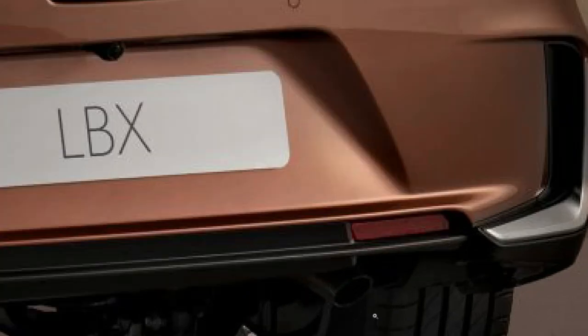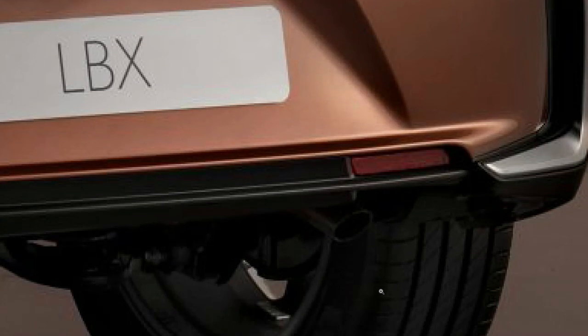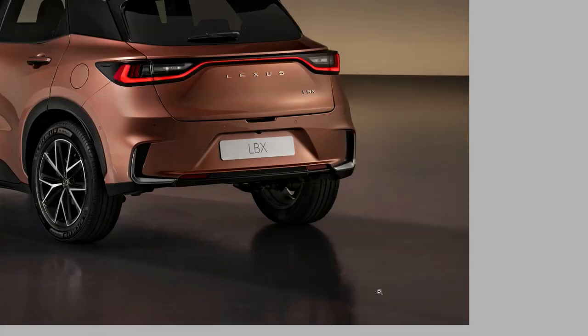I do see, it looks like there's an exhaust out here. It does look like it's a little bit visible. So it's not something that's been hidden in the traditional Lexus design. So that looks a little bit different. I'm not sure if it's just the angle or there is purposely an exhaust to be shown.